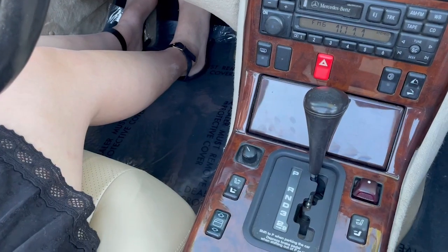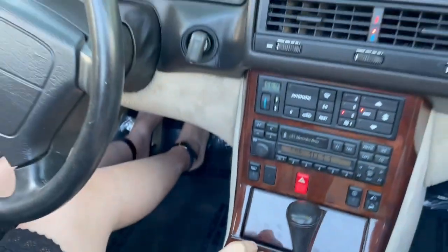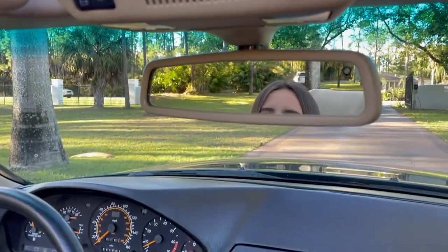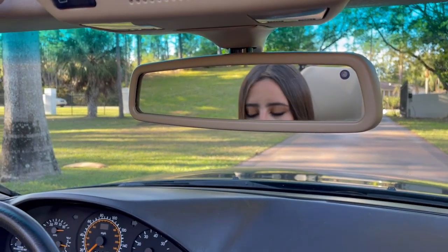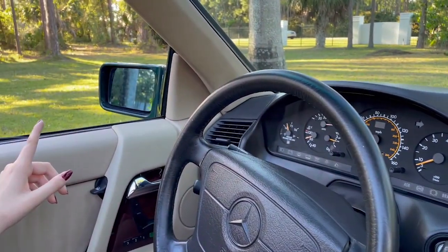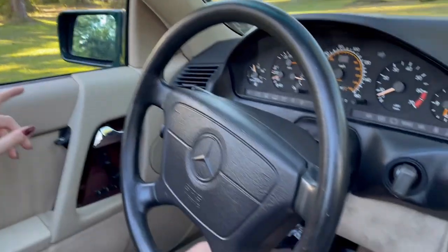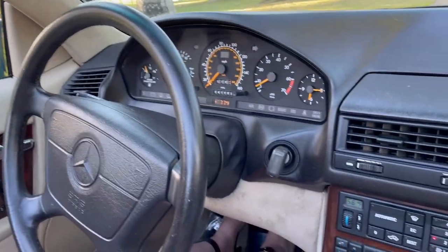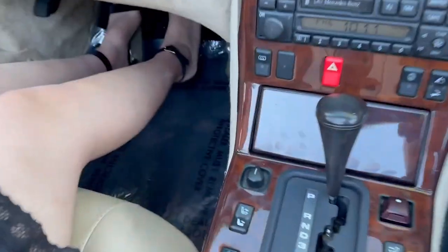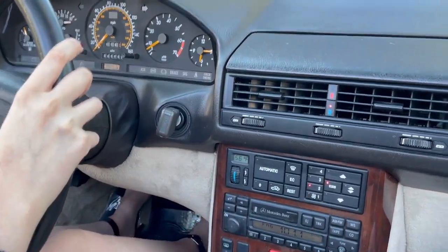To adjust the mirrors in the car, you have to move this to the center and then you can adjust it, so don't use your hands, that'll be bad. And then you can also turn it whenever you're gonna move the mirrors on the sides, like so. And that's about it. That's something important that I thought you should know. And now we're ready to go for a test drive.